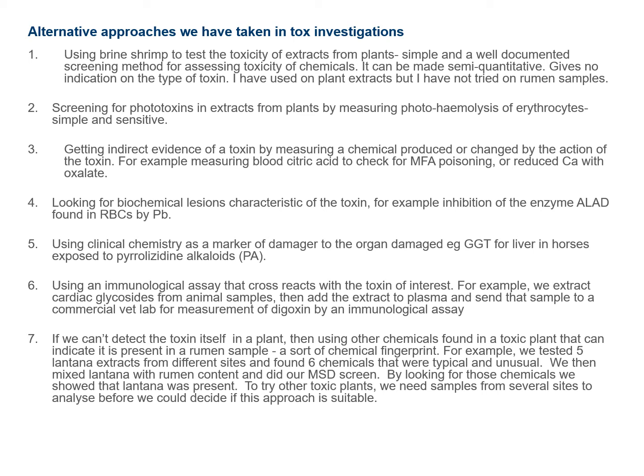And the last approach is one that we've recently experimented with. If we can't detect the toxin directly, then perhaps we can use other chemicals that are characteristic of a toxic plant. In this case, we took lantana. We took extracts from several different sites and found a group of chemicals that were consistent and that would not be normally found in a rumen sample. To test the method, we then mixed lantana with rumen contents and used our MSD screen to see if we could identify lantana within the sample, which we could.